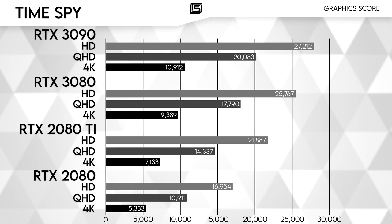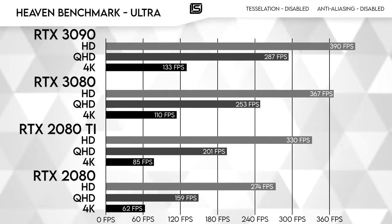we can see the RTX 3090 right at the top with only a 3% lead compared to the 3080 in 1080p. However, that lead becomes more promising in higher resolutions. The 3090 is about 12% faster in 1440p and 13% faster in 4K resolution. By the way, keep in mind that the RTX 3090 starts at $1,499, which is more than double the cost of the 3080.